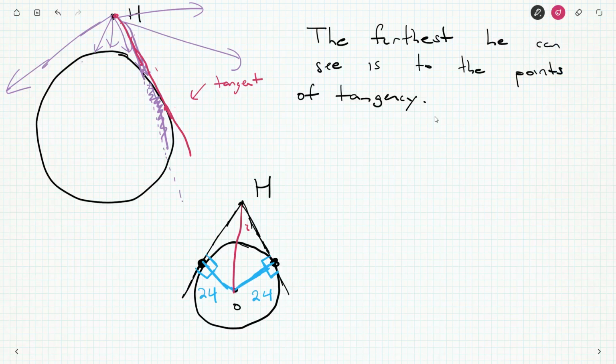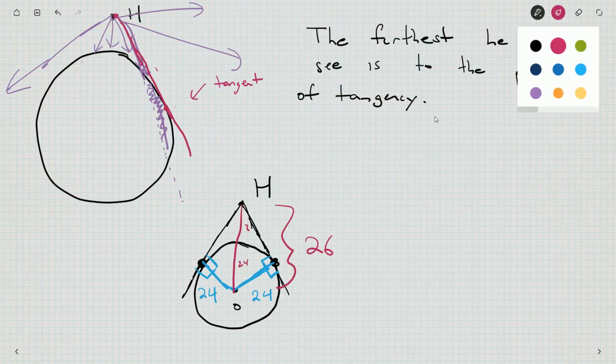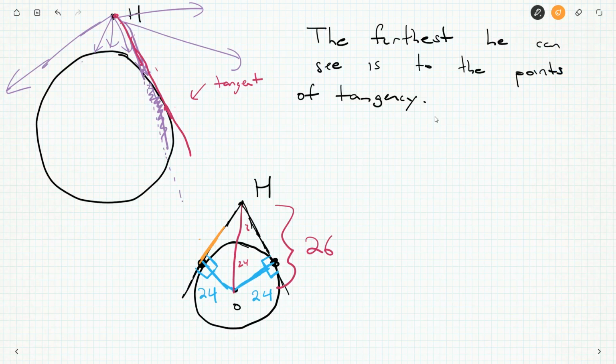Well, it's 2 and 24. It's going to be a total of 26. And what have we got here? We'll highlight it in orange. We have a right-angled triangle: 24, 26, and then whatever this length here is. And that's the distance, that's as far as the prince can see when looking at the planet. So we want to figure out this distance.